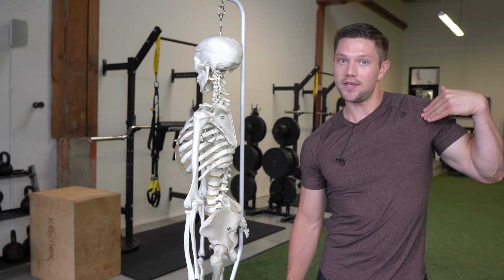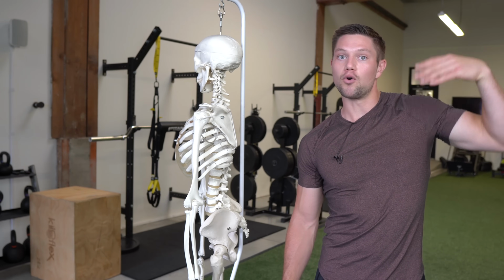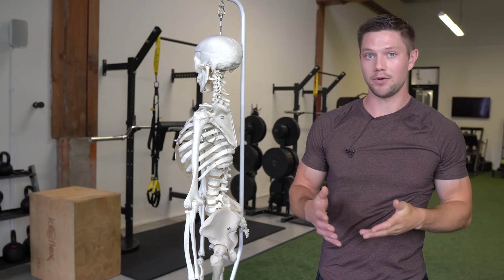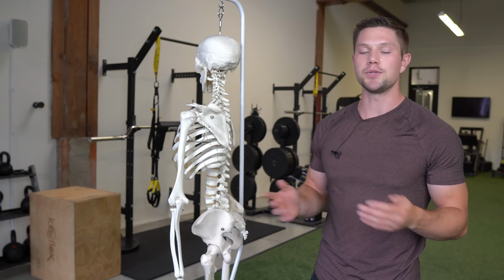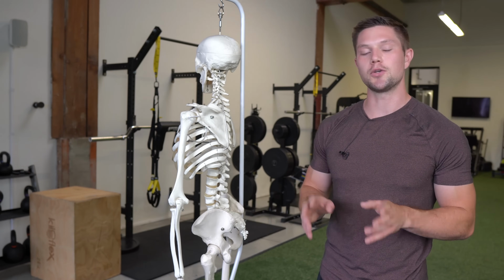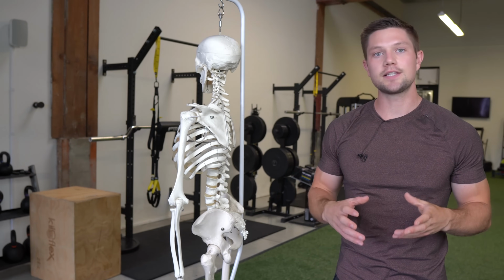But if I stretch out this lat and I get more length in it and I compress this side more, then that can actually make things worse on both sides. And other times people have issues on both lats and they're going to benefit from addressing both. And I'll show you which approach is best for you. First, let's take some easy measurements.